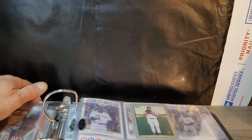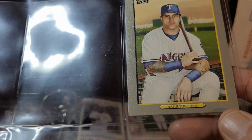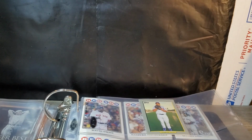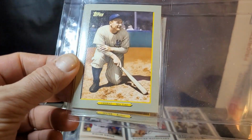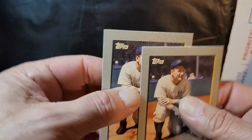So that's definitely a lot of fun. Okay, then we have, is that Josh Hamilton? Yes, it is a Josh Hamilton card. Okay, that's cool. And we have a couple more of those. Ooh, now that's nice. Lou Gehrig. And am I feeling that? That feels very thick to my touch. Yes, there are multiples. Now that's very, very nice.